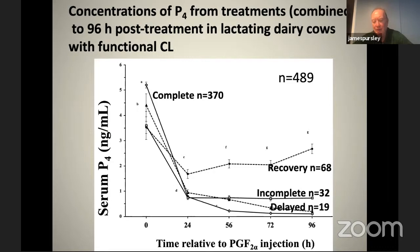Then they had a group that we called incomplete that came down a day later, but then just leveled off. We called those the incomplete group. And then we had a delayed group. And then the very bottom line down there was the complete luteolysis group. You can see that was most of the cows. But still, we had 119 cows there that did not have what we would call complete luteolysis by 56 hours, which is when we give the GnRH injection.